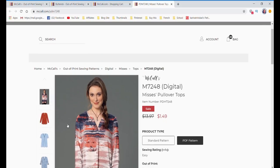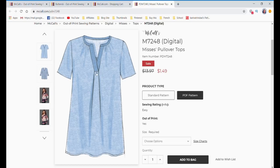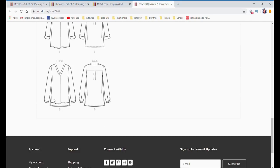M7248, pullover top. And I like, look, you can't see the details with the print here, and on these line art thingies you can see other views. They have this type of overlapped V neckline there that is narrow, and there's an offset pleat there, and then that style, and then you can see gathers here. I think this would be a really cute style in something really drapey. I would not make long sleeves like that. I don't think I would stick with them. Short sleeves, or even make it sleeveless, though sleeveless is not part of it at all.